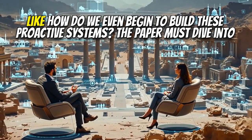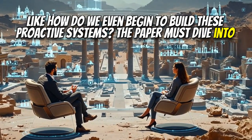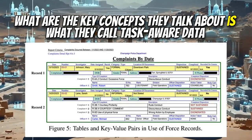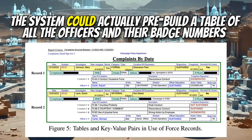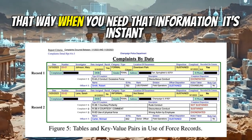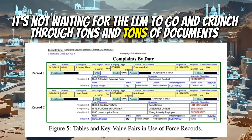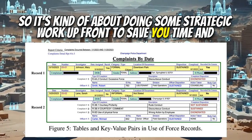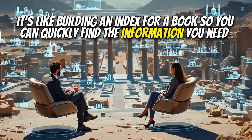This all sounds very complex. Like, how do we even begin to build these proactive systems? The paper must dive into some of the nuts and bolts, so to speak. Yeah, it does. One of the key concepts they talk about is what they call task-aware data pre-processing. So think about it this way. The system could actually pre-build a table of all the officers and their badge numbers. Okay. That way, when you need that information, it's instant. It's not waiting for the LLM to go and crunch through tons and tons of documents. So it's about doing some strategic work up front to save you time and resources down the line. Right. It's like building an index for a book so you can quickly find the information you need.